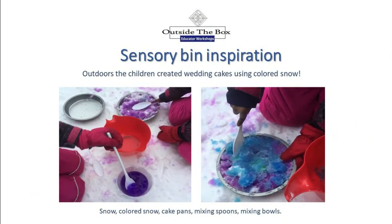If you're looking for some fun things to add to your outdoor space, how about adding baking materials and some colored water? You can make batches of colored water by simply taking a water bottle and putting some dried out markers inside and letting it sit overnight. You can put the colored water into squirt bottles or ketchup bottles and have the children decorate the snow. Here the students collected the colored snow to make some wedding cakes.